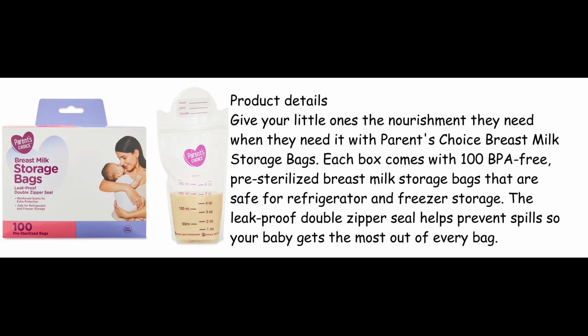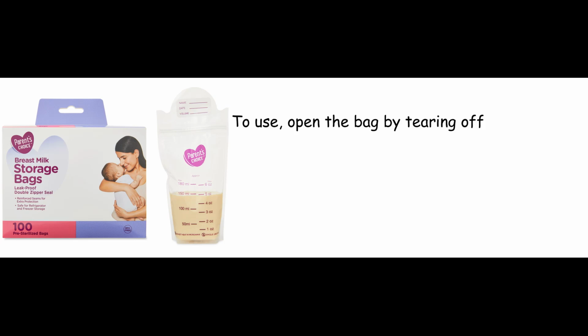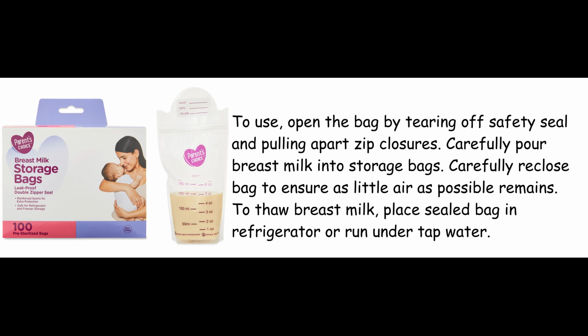The leak-proof double zipper seal helps prevent spills so your baby gets the most out of every bag. To use, open the bag by tearing off safety seal and pulling apart zip closures. Carefully pour breast milk into storage bags. Carefully reclose bag to ensure as little air as possible remains.